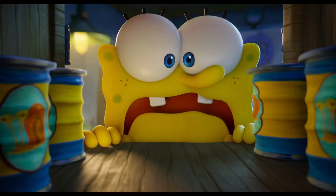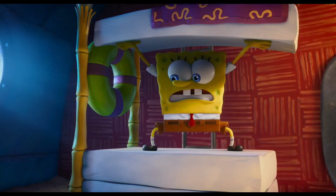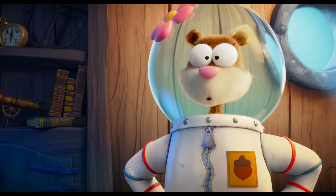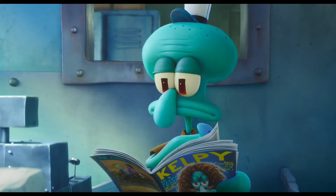I think the animations are great so far. Really good looking. Of course, everything is in 3D compared to the Sponge Out of Water movie in 2015, where the underwater portions were in 2D and the land portions were in 3D. But basically, this is a whole new ball game for SpongeBob.